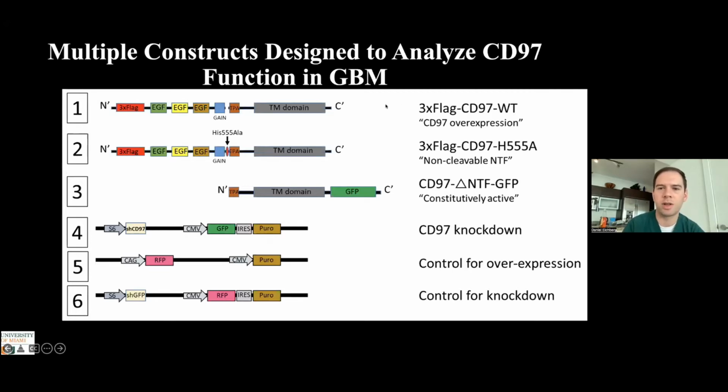So we made an overexpression construct that has a strong promoter for CD97, and the cell just churns out the CD97, as well as a control for the overexpression. We made a CD97 knockdown construct, which makes an shRNA that targets and destroys CD97 and lowers the amount in the cell. We also made a control for the knockdown.